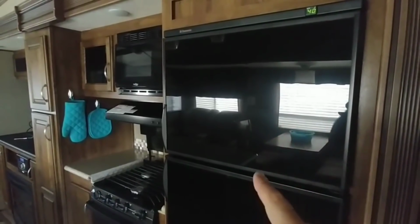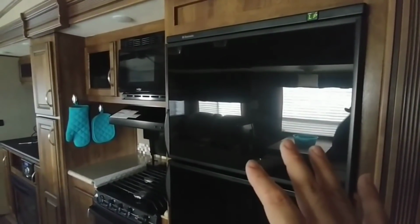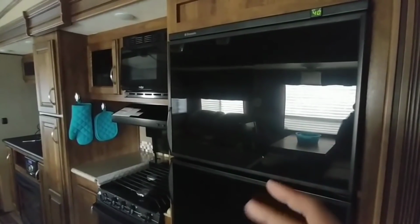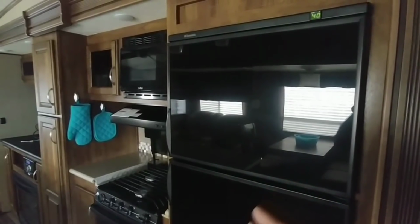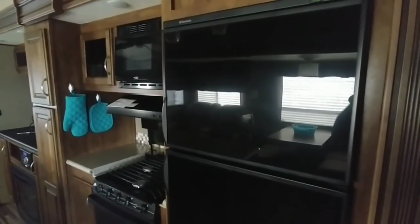Now we really like this type of fridge because we can run off propane right now. It's not powered off of our generator, so it allows us to boondock a little longer without having to worry about our generator running out of fuel, and we can just run it off of the propane, which essentially will last almost forever. Next item on the list is the stove.